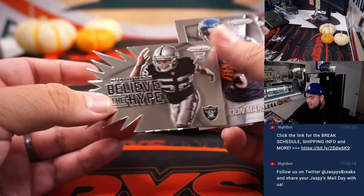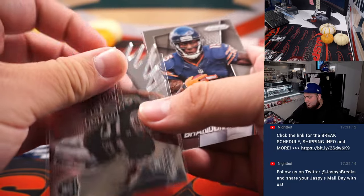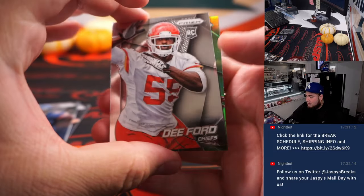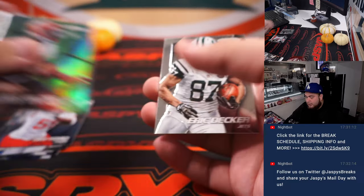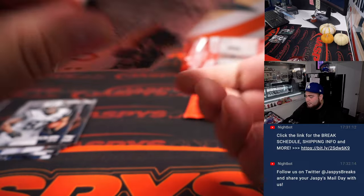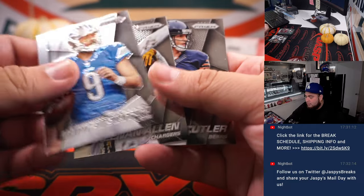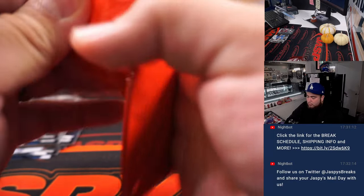Look at that one right there. The Khalil Mack. That's technically a Khalil Mack rookie, actually. It's a penny sleeve. Ah, that's pretty cool. It's going to go to the Raiders. Brandon Marshall, Fran Tarkenton. We got a James Wilder Jr. for the Bengals. That's a little green. And actually, I really do like this Prizm design. How about Logan Thomas? Remember, he's a tight end now, but that's when he was a quarterback. It's pretty cool. And here's the little exclusive red, white, and blues.